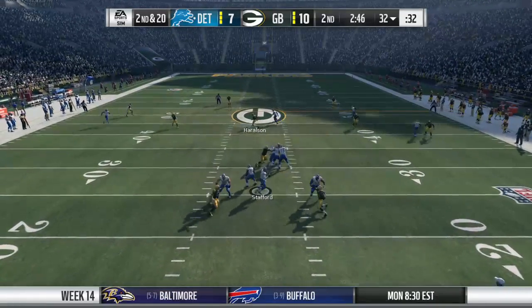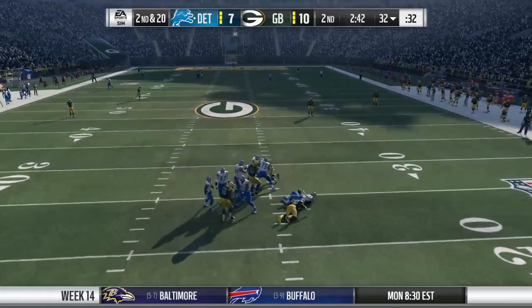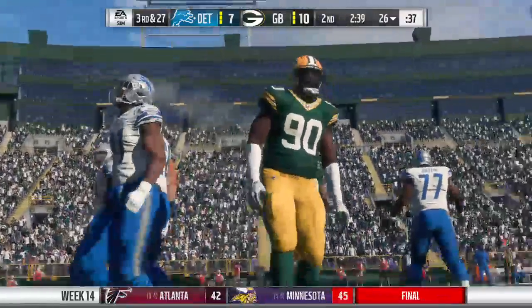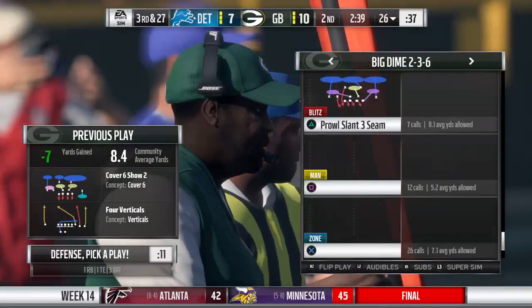To throw on 2nd down at Stafford. And the Packers give him nowhere to go, and they bring him down. Montravius Adams in there to get him, and that's sack number 6 for him on the year.